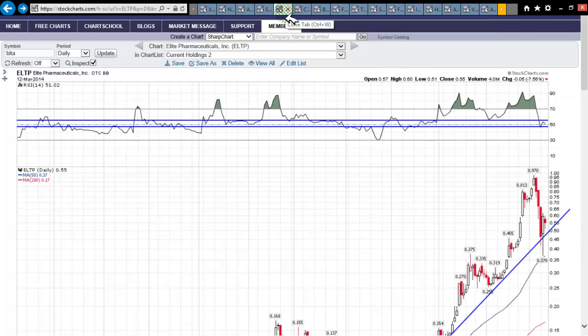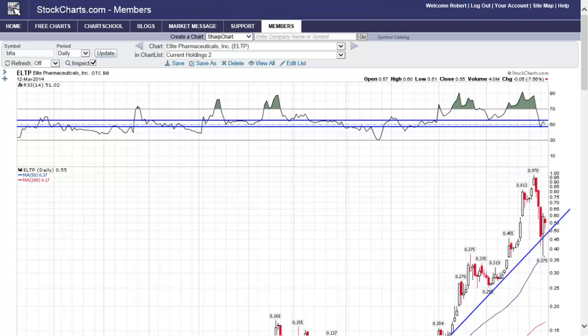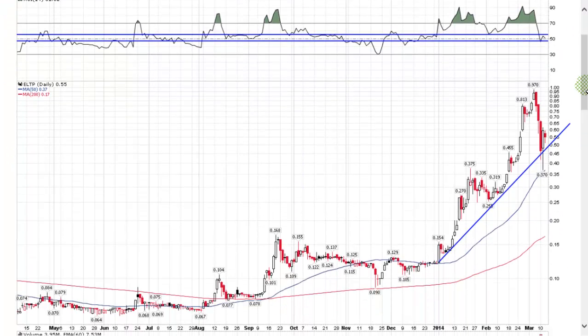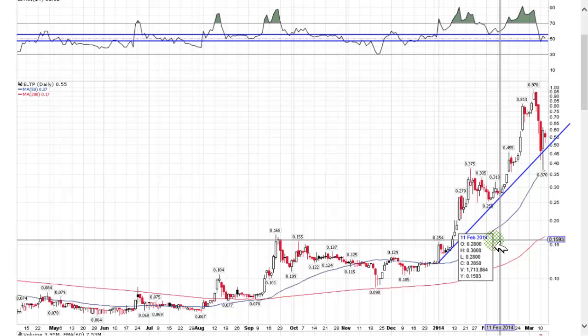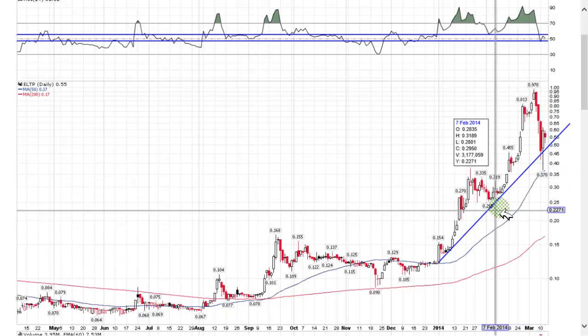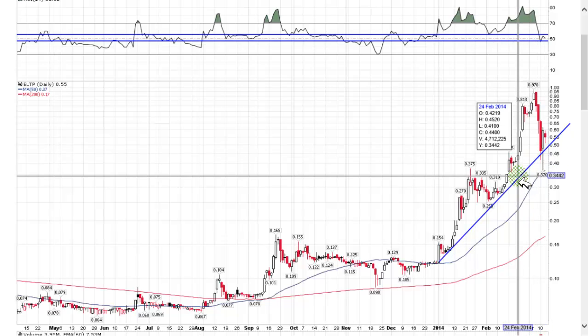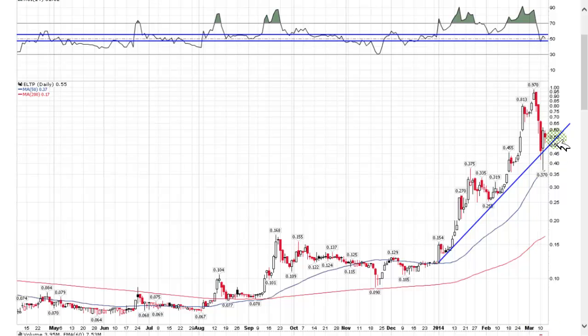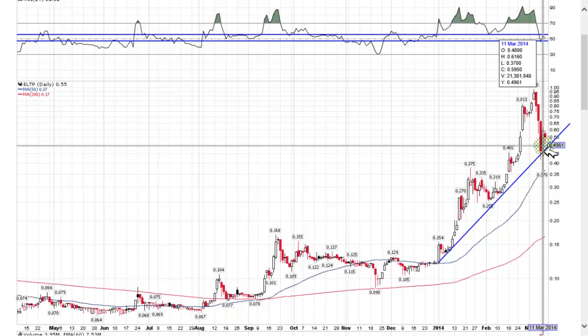Next stock up is for JT. JT is looking for a read of ETLP, and that's Elite Pharmaceuticals. When I first pulled up this chart, I didn't have a trend line on it. And I said, for giggles, let me draw my trend line, see what it looks like. And it's amazing what it does. It really just illustrates where there are buyers. And there are buyers back here. Once we touch, not once but twice, the lower band of the rising uptrend channel, buyers come in.